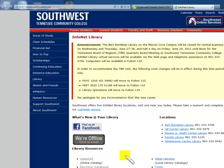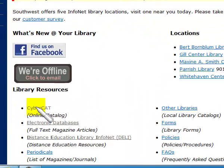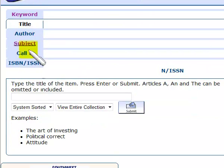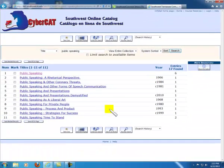So the first place we're going is Cybercat, which is our online catalog. And we're going to perform one search. So I want to select title because I have a title of a book that I'm searching for. And the title is Public Speaking. So I'm keying that in and I will press Submit. And I have 11 matches for a title of public speaking.